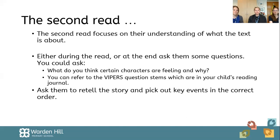Ask your child as well to retell the story. That's really important to display and illustrate their understanding. Get them to retell the events in the correct order. Ask them questions to get them repeating the order of the story, and encourage them to talk about those characters as well.